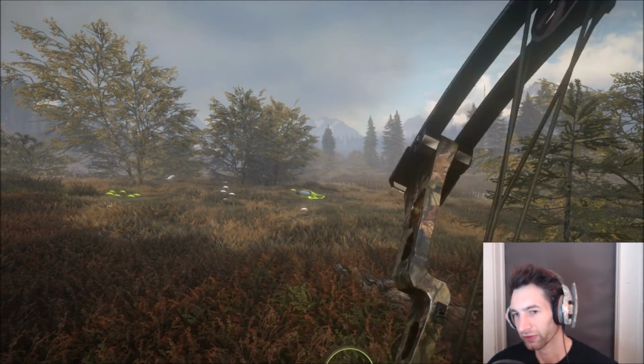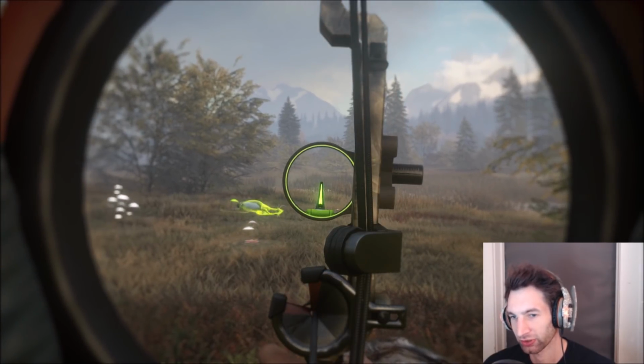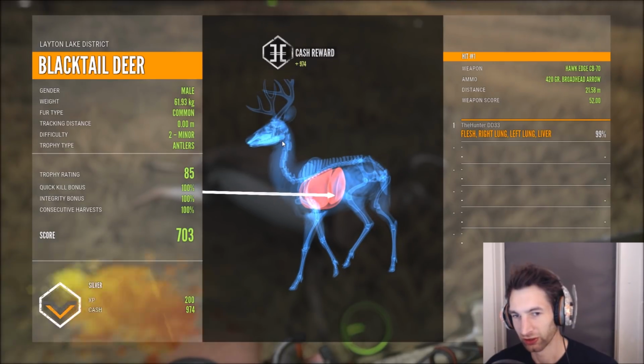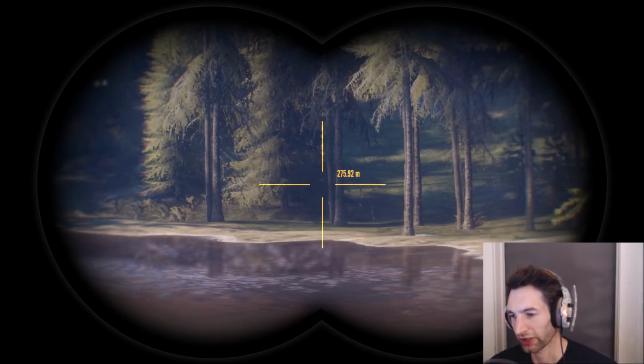Hello everyone, today we're over here by High Lake and we're looking for some big bull elk and also some bull moose. Alright, we made a double lung shot on that buck. We got everything at 100%, so we'll be looking pretty good if we find a nice bull. Well, that didn't take long at all.